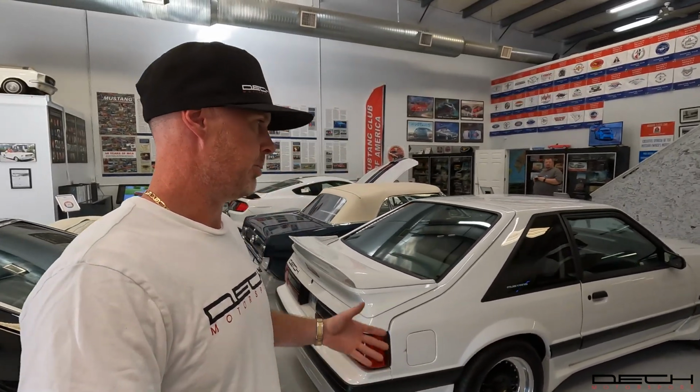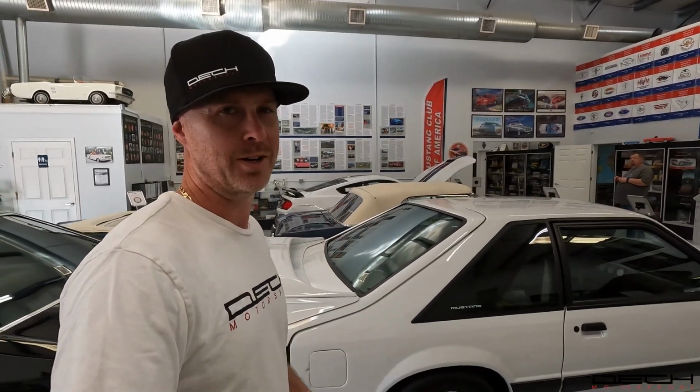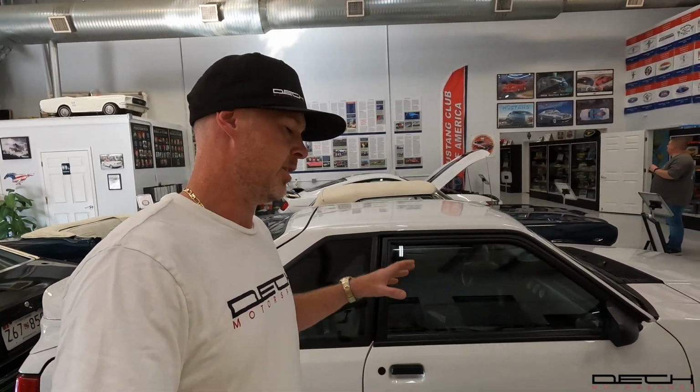Other than that, the car, unfortunately, was passed to the widow when Mr. Saltmarsh passed, and from there got sold to someone else. Now, up in Canada where this car was, it was a victim of a couple of salty winters and had a lot of corrosion. I almost stripped the car.